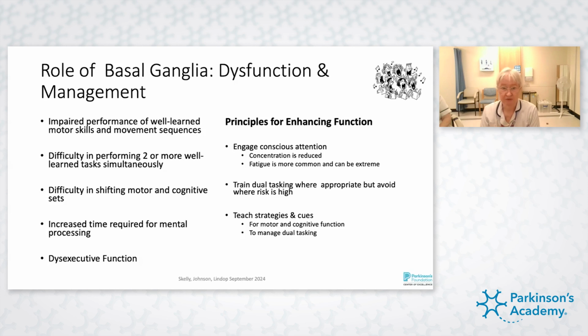So people need to concentrate on what they're actually doing, and remember that their ability to concentrate is less than it used to be. And fatigue is much more likely, as Claire's already explained. And then we do all dual task, whatever we're doing, and it's impossible to remove all dual tasking, but it can be worth advising.